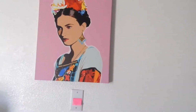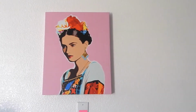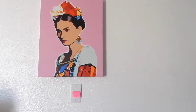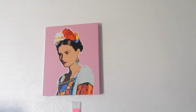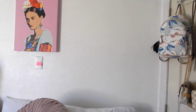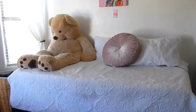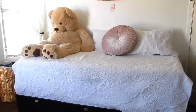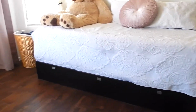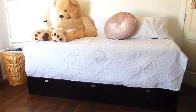Right here I have this picture wall art. It's kind of crooked, but I need to fix that. And I purchased this, I believe, from Ross for like $15, I believe.